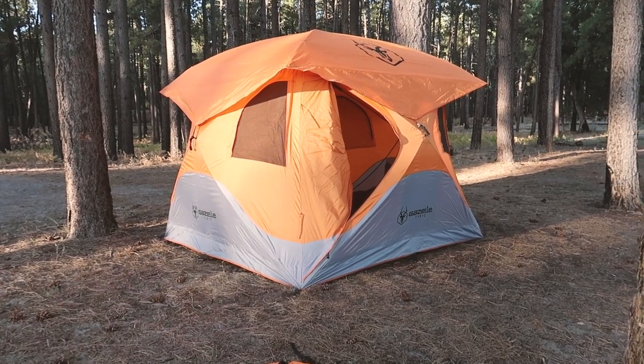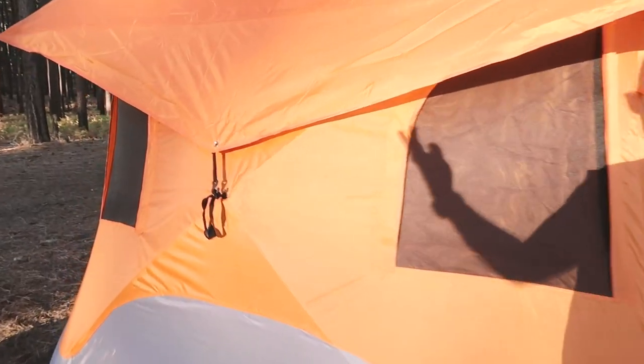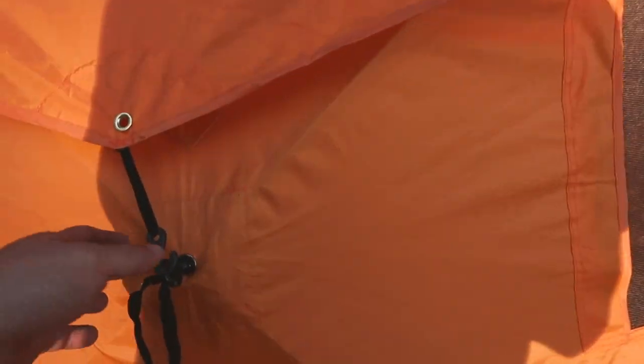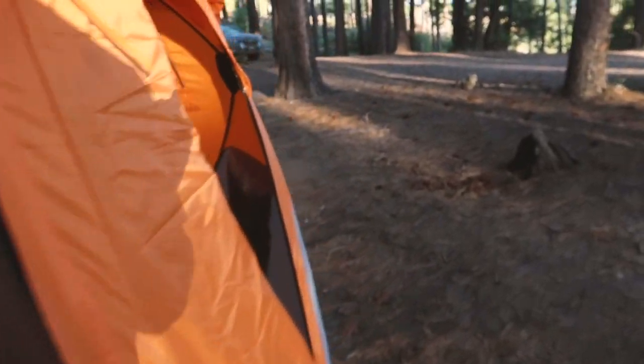As you saw, this thing was super easy to pop up. That was legit my first time using it. I just pulled it out of the bag. Justin brought it to Arizona for me. So there was a plug at the top that you pull up, and then on each of the four sides, you just pull this out and it pops open.